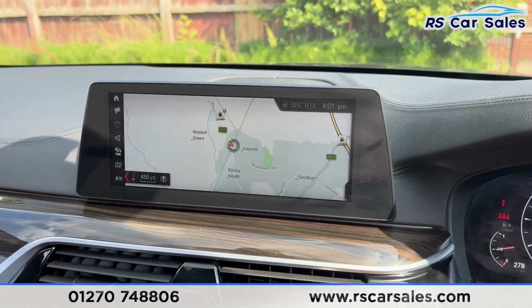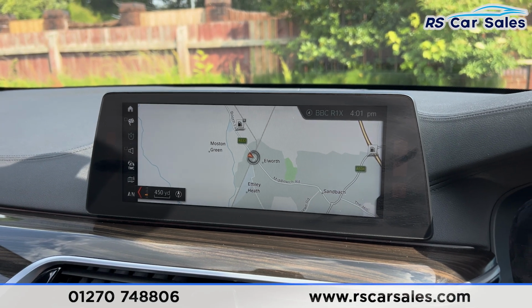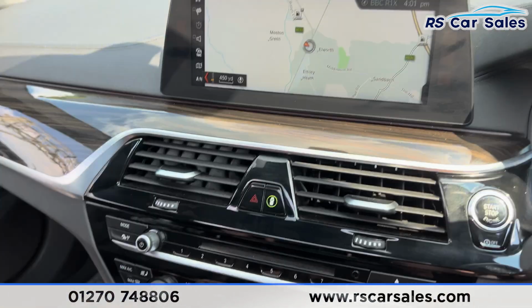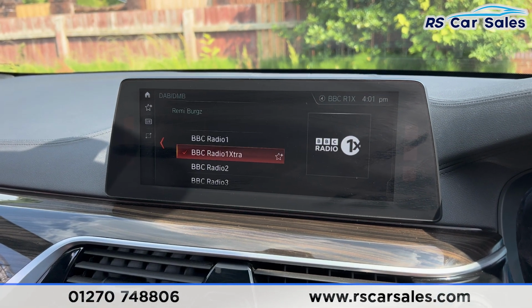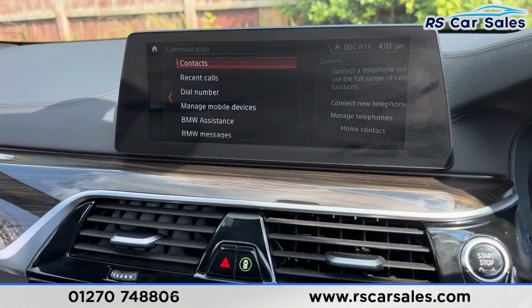We also have the main infotainment screen in the centre. Plenty of features on here, you would have seen all on the photos. It's currently showing the sat nav, but we do have the buttons down here so you can quickly switch through them. Click onto media, you find the radio stations. You also have the phone connectivity as well for phone calls.